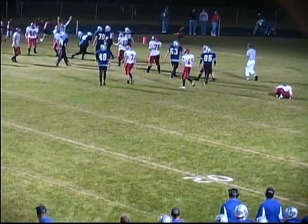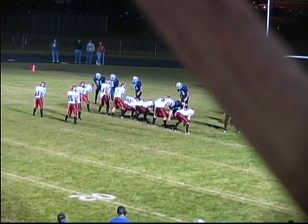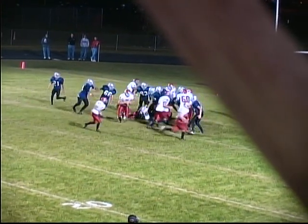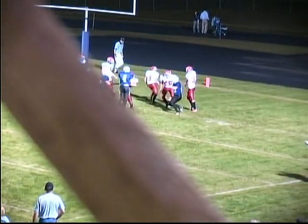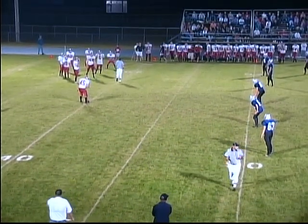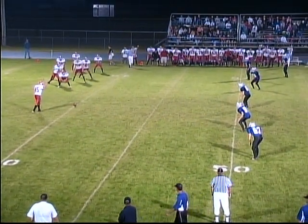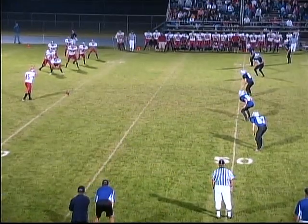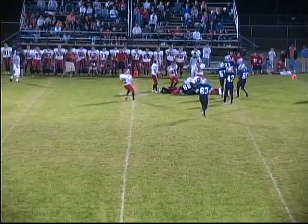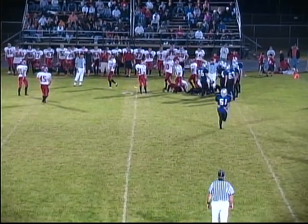Sean Pitt. Coming right at you. Grab him. Tell him that he cannot dip inside on that. When he cracks down, he has to replace and force him from the outside in. They touched it first. Yep. Flag on the play.